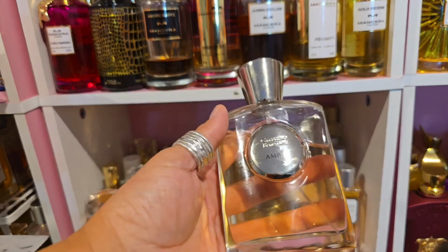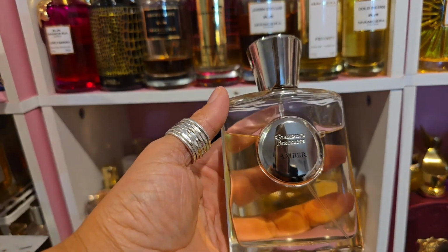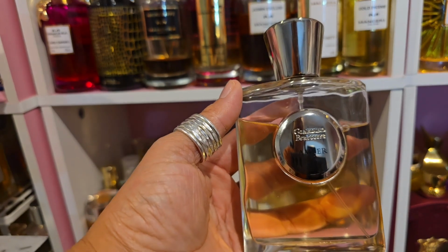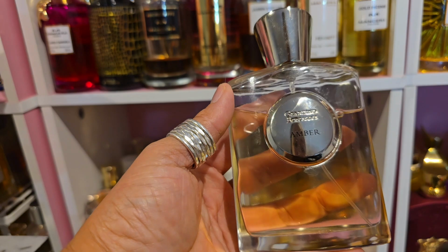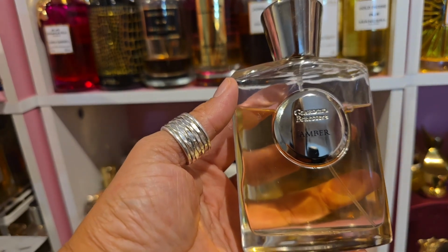I don't know if you can see it. There we go. You can see it. This is Giordano Mancera Amber. I always say this is a perfect warm weather amber because it has a lightness and airiness to it that most ambers don't, but it still has that amber quality.